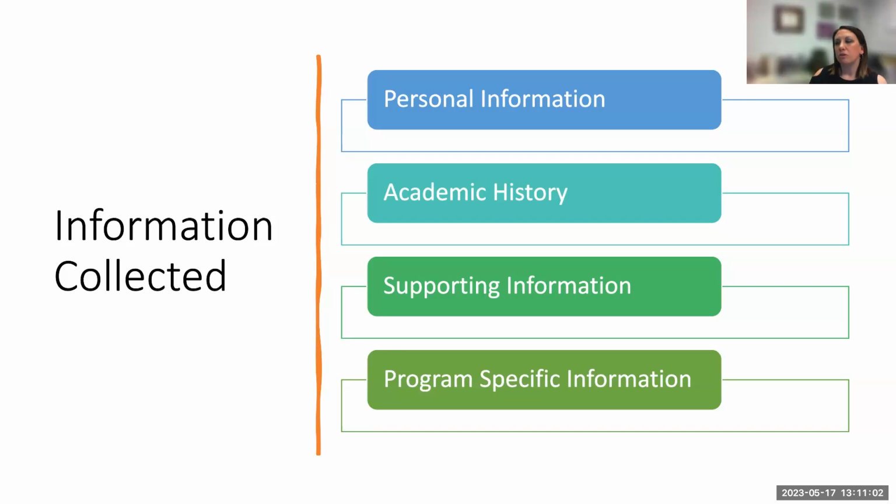This is the section you will talk about your manual dexterity in. It's in a text block and you get a certain number of characters. Same thing with your status as a first generation student. So it's more than just the demographics that you would expect to enter there.